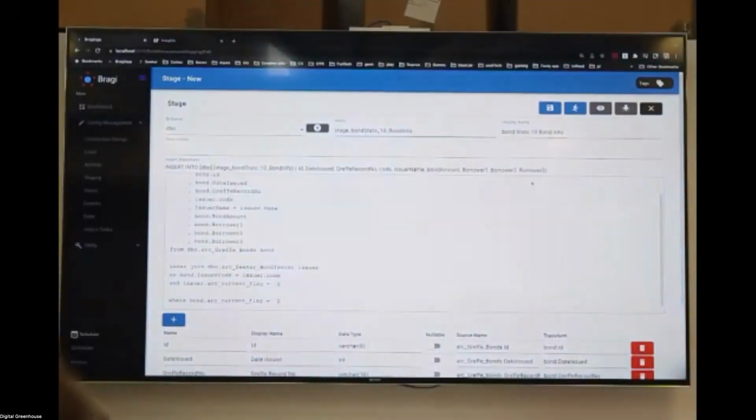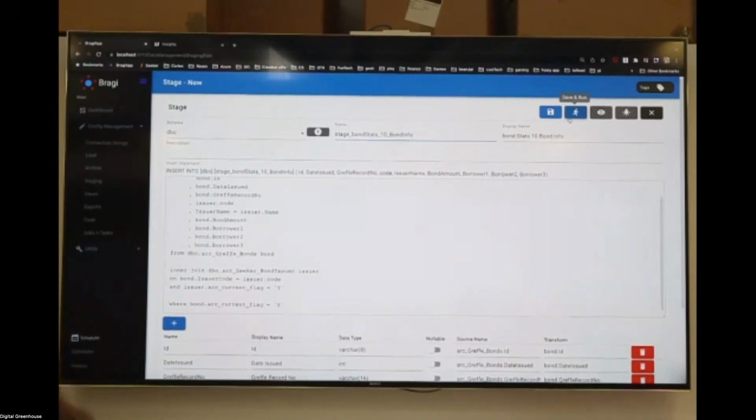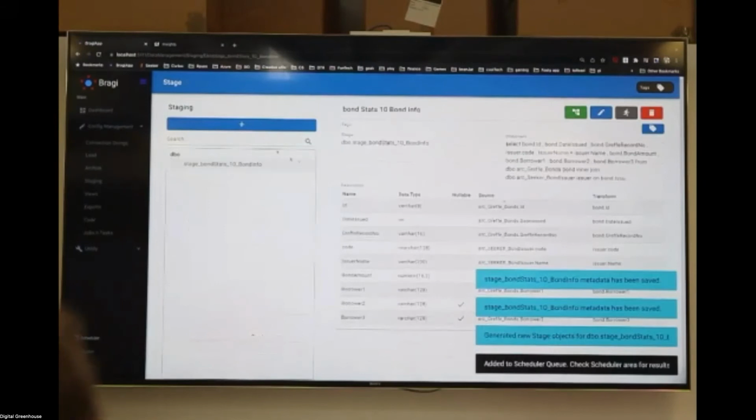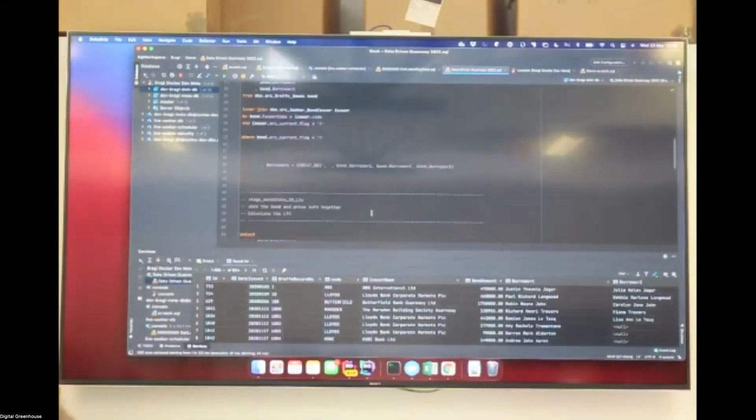And that's that one done. So what Braggy's going to do is wrap that little bit of logic in some scaffolding that's going to do some auditing and record how many rows are inserted and stuff like that. But let's go build out our next one. The next one's going to calculate the LTV.